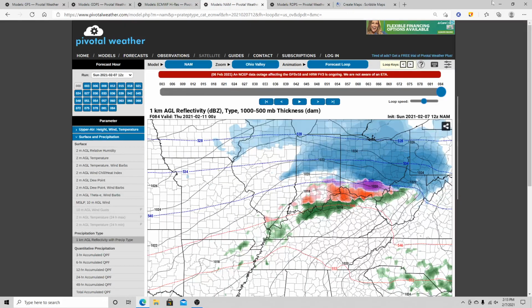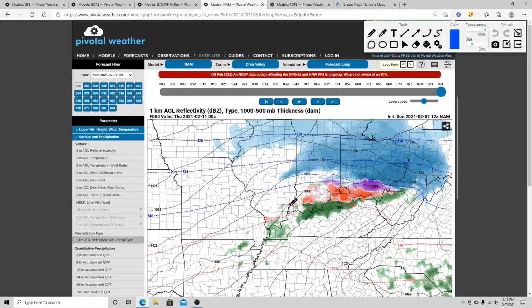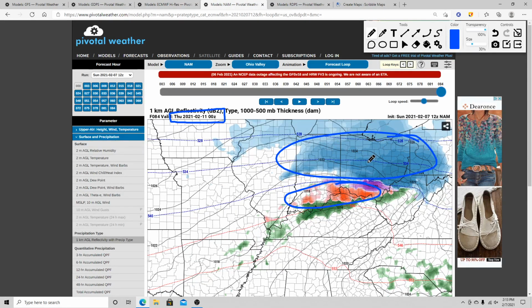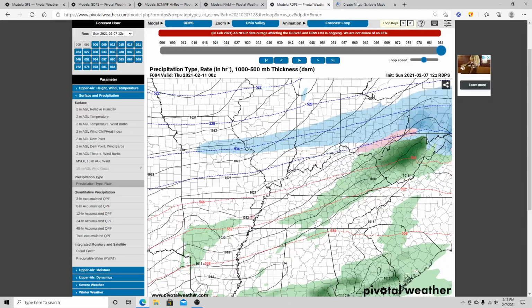And here's the NAM. It does not go for the entire event, but does go for the first wave of precipitation, which this is Wednesday night. You can see across southern Ohio, especially around Cincinnati, northern Kentucky, and southern Indiana, some spots showing some heavy icing in some of those regions. But look at that snow band there. That's moderate to heavy snow in some of those regions, so there could be a decent amount of snow across some of those regions.